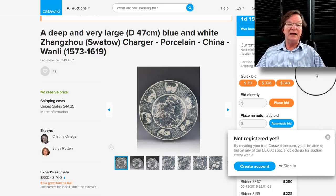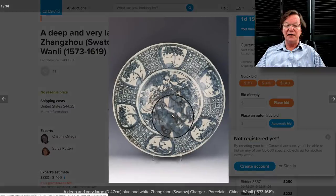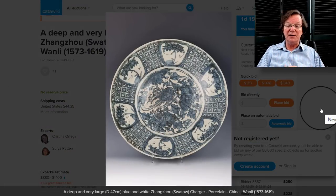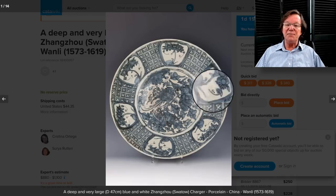And then you have this. I love these things. These are these giant Swatow chargers. This one is 47 centimeters in diameter. So it's about 20 inches wide. These always tend to be on the big side. We had one in here one time a few years ago from the Crosby Forbes collection. I think that was about 46 inches in diameter. It was ridiculous. It looked like a child's small bathtub. But this is almost identical to this one. Nice pattern on it.